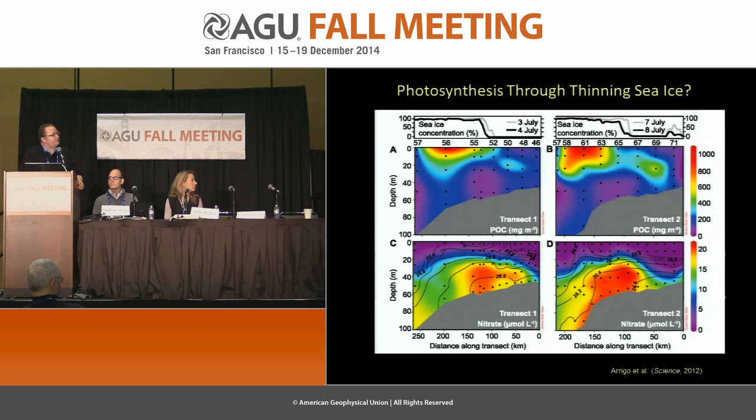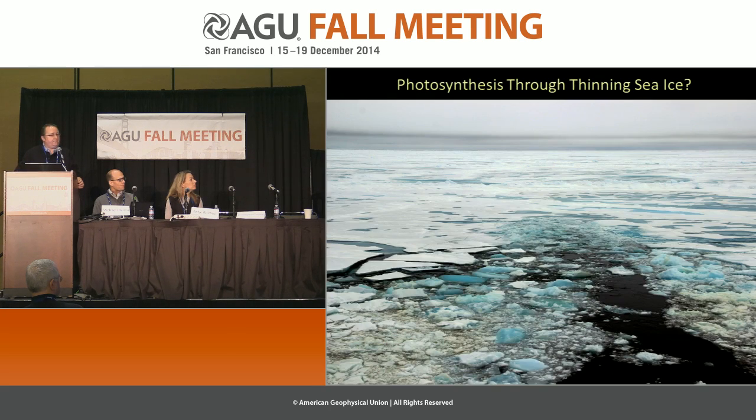But what they were able to do at the same time was to measure the dissolved nitrate concentrations, a nutrient that's essential for life, and they were able to show that there was a depletion of dissolved nitrate in the same locations where there was this high buildup of organic carbon. And so this led to this hypothesis or conclusion that there must be life happening underneath this ice. And the question became, well, how is that going to respond as the ice thins? Apparently there must be enough light penetration through the ice that can drive photosynthesis. So what might look on the surface like a barren wasteland may actually be a thriving biological ecosystem.